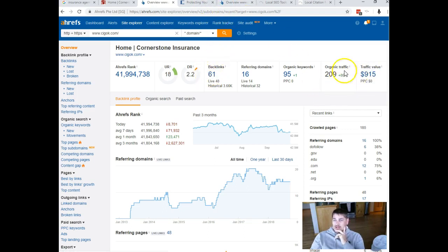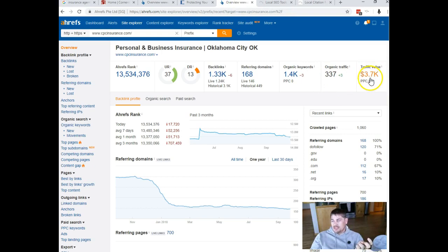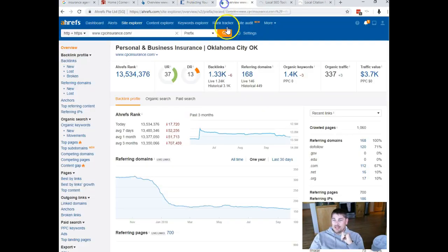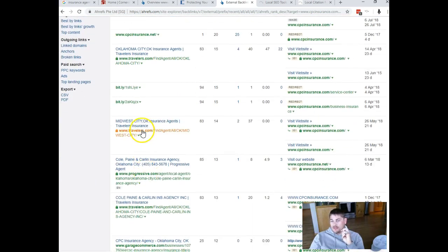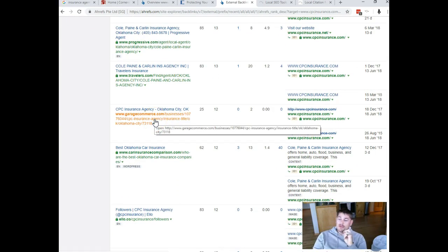And you can see your traffic. You got $915 in traffic, and that's what you'd pay Google if you had to pay for what you got right now. Your competitors have 3.7 thousand. So keywords, backlinks, and like I said, we can go in and search. If I wanted to go after your competitors' backlinks, I could click right here, and this will give me a report of where they're grabbing their backlinks, and we could go after those same exact links for you. Time consuming, yes. Valuable, very.